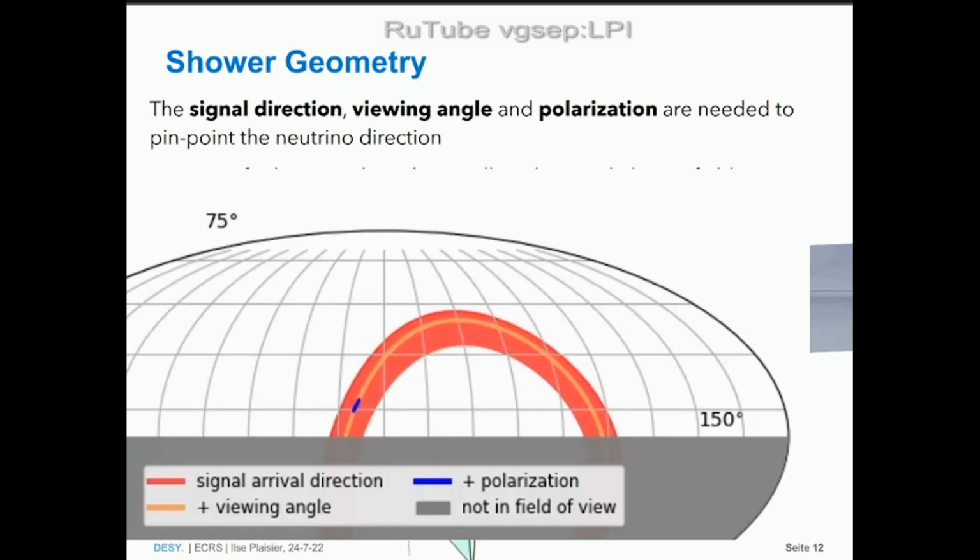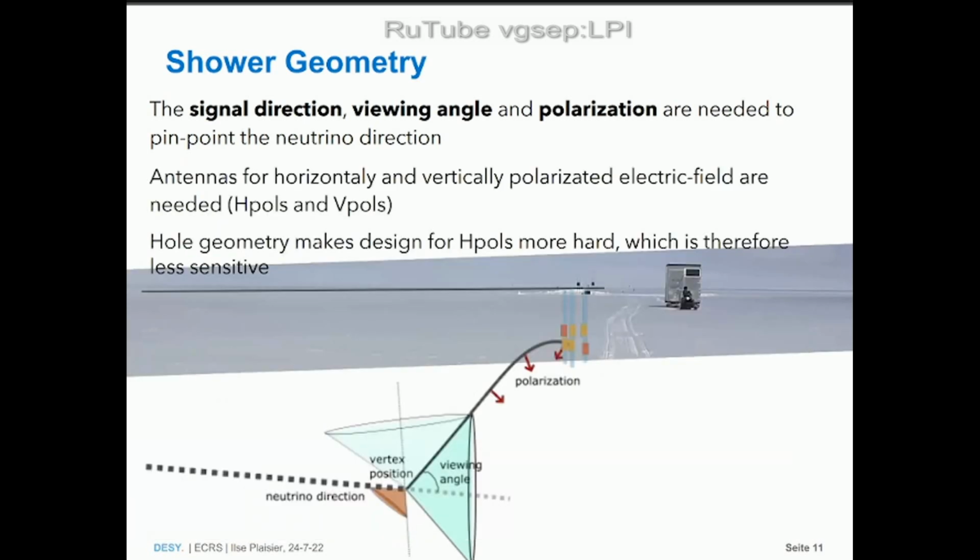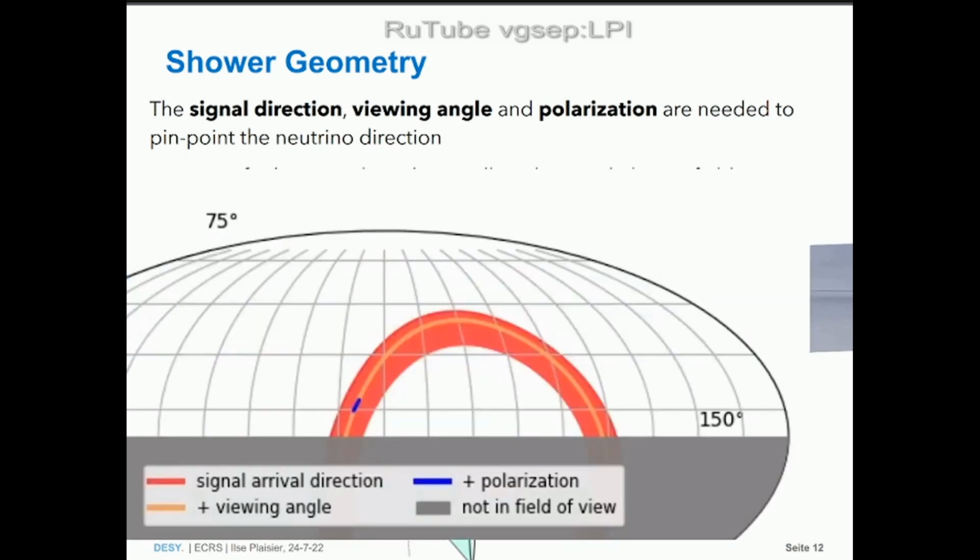So let me go one slide back. The opening angle between the radio emission and your neutrino direction, that's what we call the viewing angle. So what you need is your signal direction, your viewing angle, and the polarization to actually know where your neutrino comes from. If you have your viewing angle, you can point it back to this whole cone on the sky, and you need your polarization to actually limit it down.